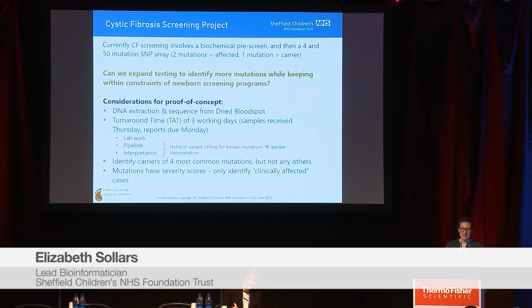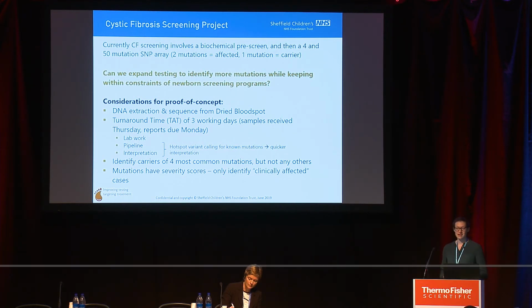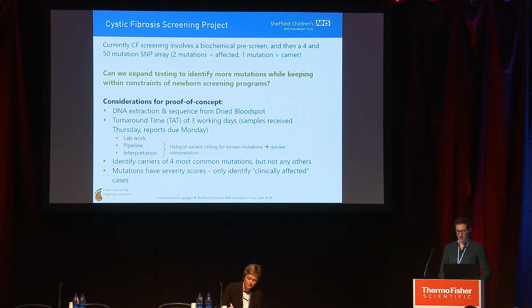So currently CF screening in the UK involves a biochemical test which acts as a pre-screen. Any patients that have a significant result for that biochemical test are then moved on to a genetic test. Currently, that genetic test involves a SNP array. So first of all, it's a 4 mutation SNP array and then a 50 mutation SNP array. So at most, using the current method, we're only looking for about 54 mutations.